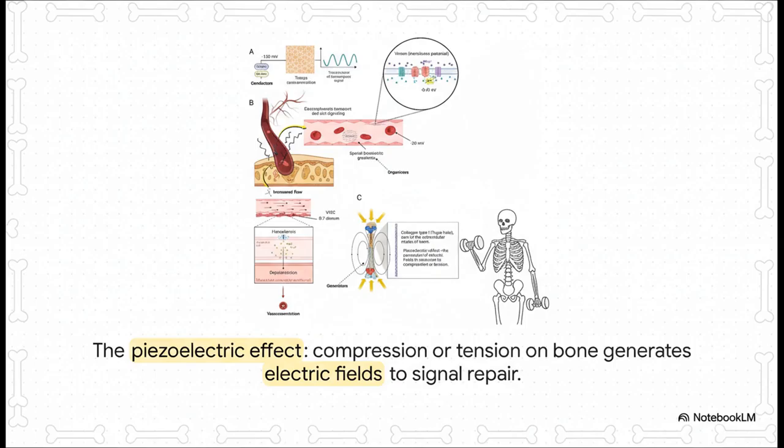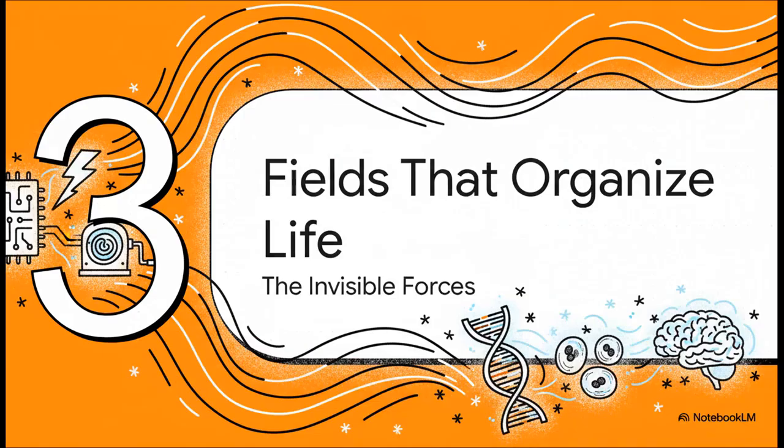And that electrical signal is basically a message that tells your body, hey, reinforce this area. This is exactly why weight-bearing exercise is so crucial for bone density. Your skeleton is literally generating the electrical instructions for its own repair and growth. How cool is that? So, let's pull back for a second. We have all the components of a circuit: conductors, semiconductors, and generators.